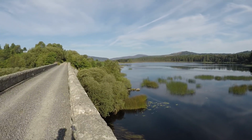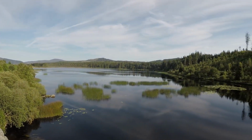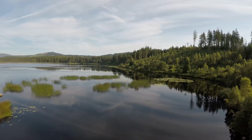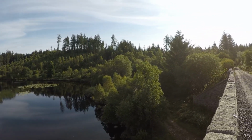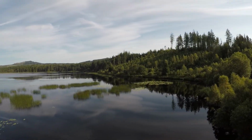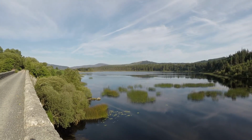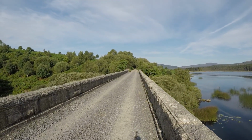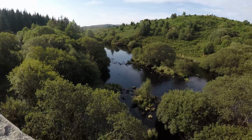How's this for a view, folks? Look at this. Loch Strone. A few folk out camping today. Didn't blame them, the weather's really, really good. What a day for it. Obviously, that's the way we're going. We'll take you over on the other side of the bridge. That's the runoff from the loch.